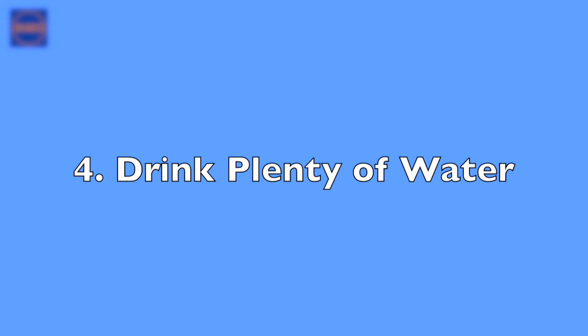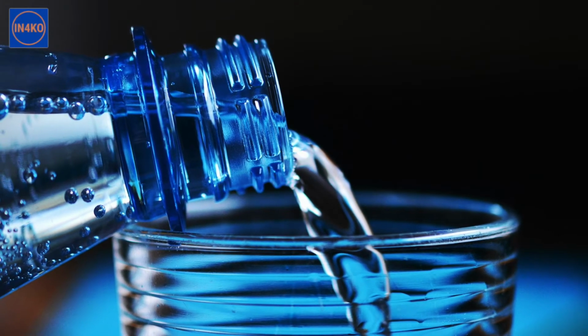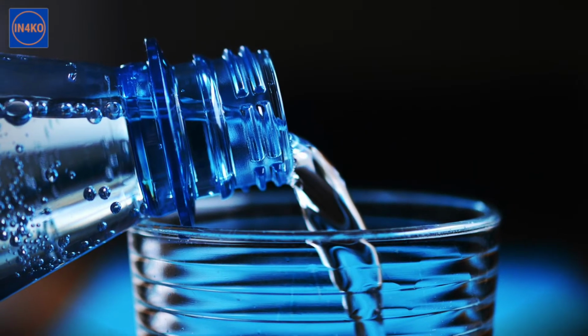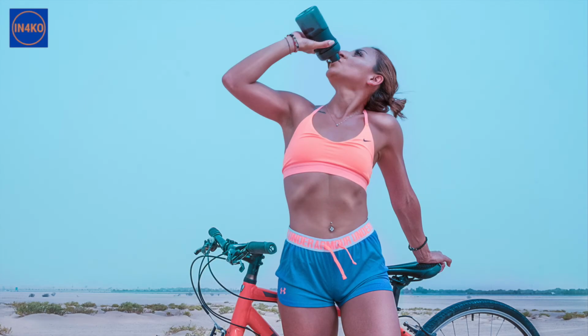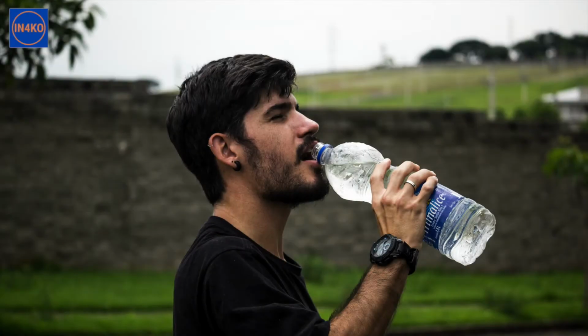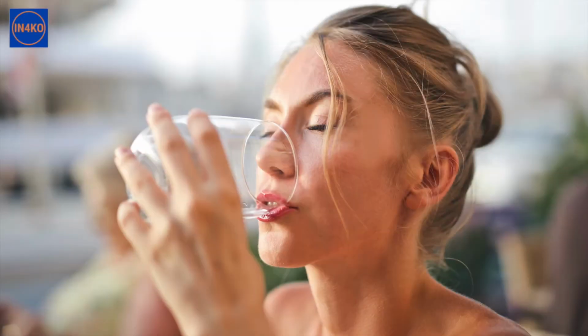Number 4. Drink plenty of water. Water can shrink your stomach fat by cleansing your internal system and eliminating the toxins. Drinking lots of water for the next few days can cut down your hunger cravings and overall food intake. This contributes to indirectly accelerating the process of burning calories. Drink at least 2 to 3 liters per day. Although staying hydrated can boost and accelerate the process of losing weight, it must be accompanied by proper nutrition and regular exercise.